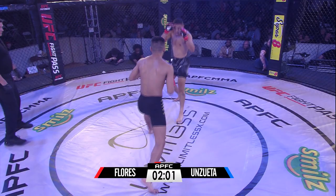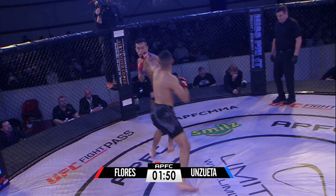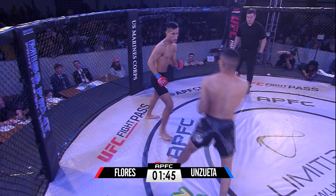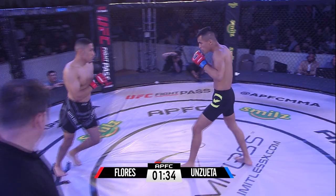Flores seems to be countered right now. Unzueta marching forward. Very aggressive is Unzueta. Aggressive, but he's very clean, and I like that. Throwing, moving, throwing, moving. Flores moving forward right now. Degree of success in that last exchange. Unzueta follows up with a left-right punch and a teep. Kick to the head. Unzueta just mixing it up here, throwing a little bit of everything.